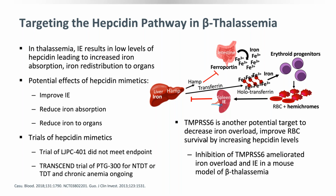So 2 trials were started. One was a trial of LPJ401 conducted by a company called La Jolla. The goal was to see if you could reduce iron in the heart. That trial was terminated early because of futility, and we did not see a reduction in myocardial iron on MRI. The second trial is ongoing.